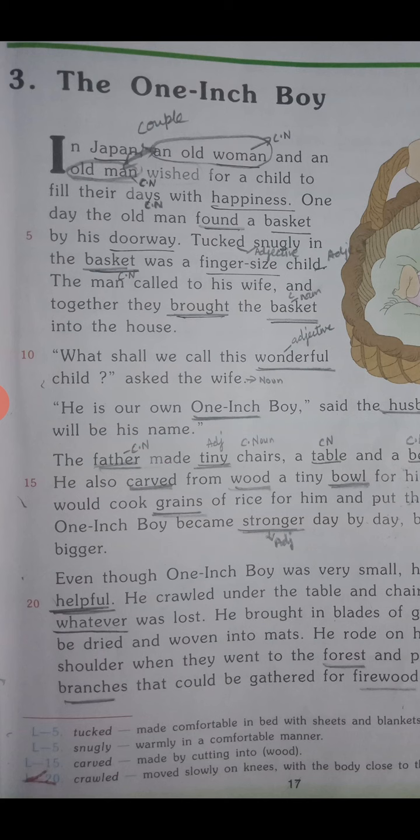One day the man found a basket. Find, found: present tense and past tense. Basket is a common noun. Tucked snugly is an adjective. Finger-sized child. Finger-sized is also an adjective. Child is a noun, that too, a common noun.